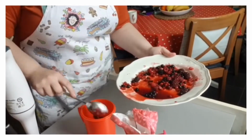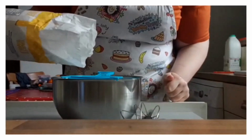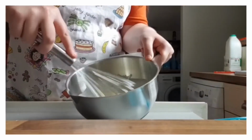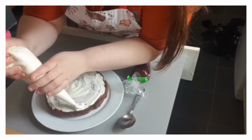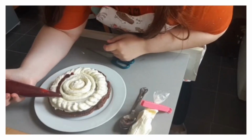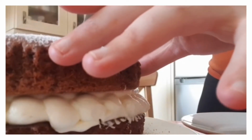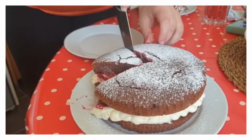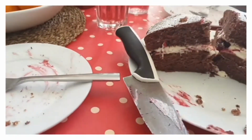I started to make my 2 fillings while the cakes were cooling. I pureed more fruit and added ice and sugar to that to thicken it up so that it didn't squish out the middle of the cake. I whipped up some double cream. I put the fillings in 2 separate piping bags and piped them in circles around the inside of the cake. Pop the other cake on top and dusted it with icing sugar. So good.